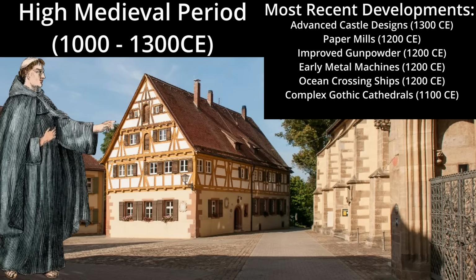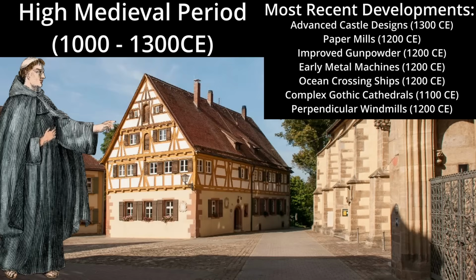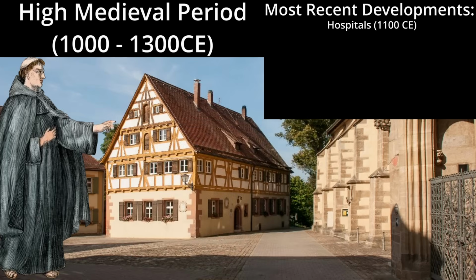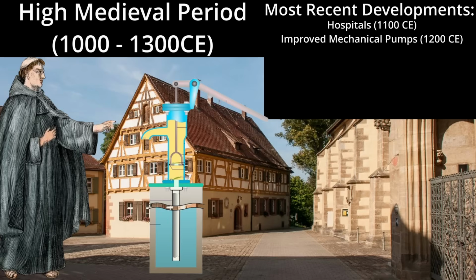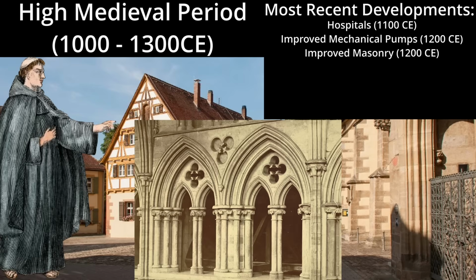Windmills also always need to be parallel to the wind direction, so let's make some that work perpendicular too. And with all those developments in pharmacology from the Islamic Age, let's build some hospitals so people don't need to go to a different person for every different medical issue. And with Bartholomew's new mechanical machines, he built some better mechanical pumps. Better masonry with developments like Gothic arches also took place.